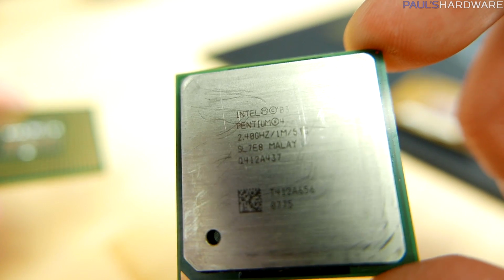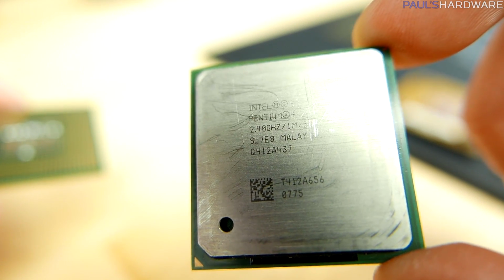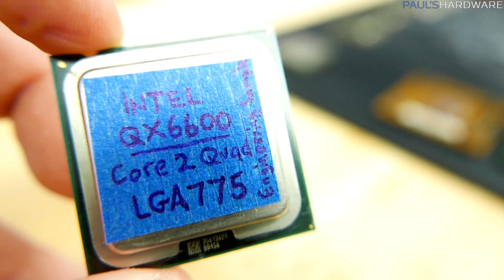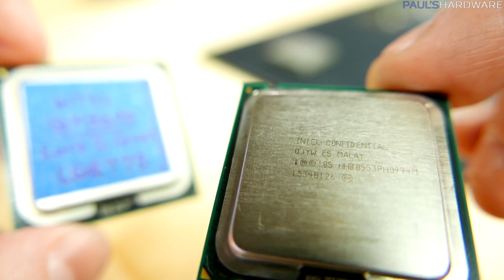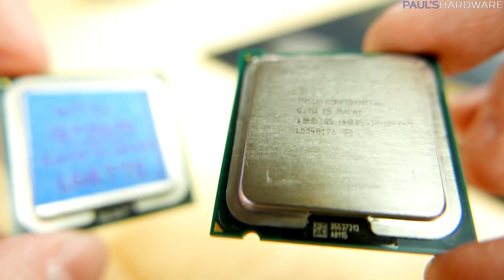Anyway, a non-engineering sample like this one will actually say what processor is on there, and will tell you the SKU and that kind of thing. Whereas engineering sample processors will not. They have a very mysterious bit of text on there which says Intel Confidential. It will, I think, tell you where the fab is. So this one's from Malaysia, and it might give you a little bit of extra information.